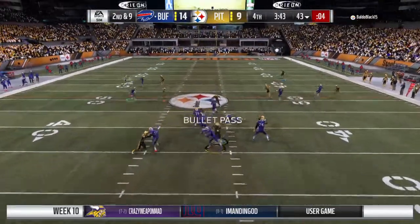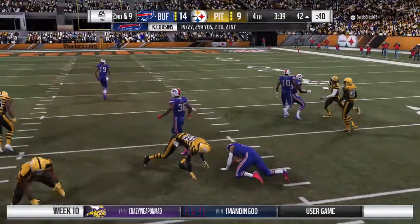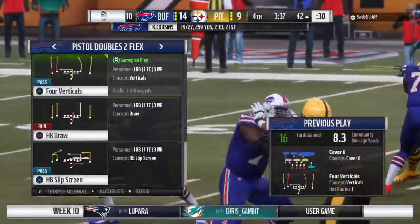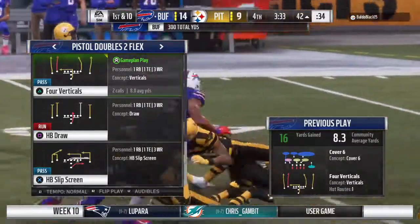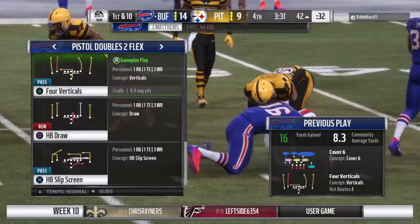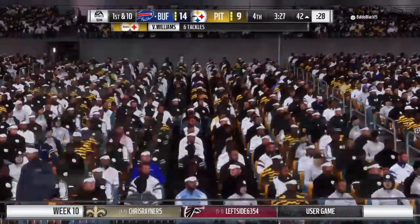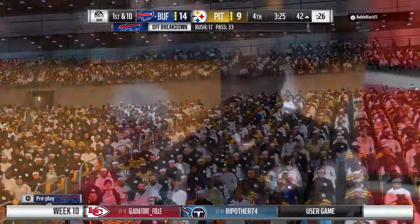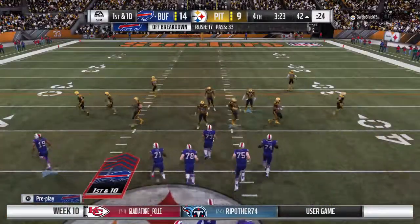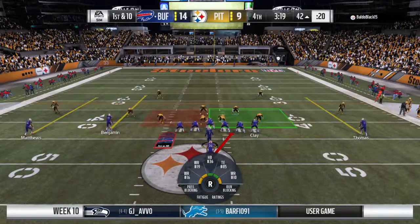To throw is Cousins. And he finds his target. It's Matthews. And they're well past midfield, just a yard or 2 shy of the 40. The Bills' passing game getting them down the field. They've got another first down. Operating out of Steeler territory now. Here's 1st and 10 at the 42-yard line.